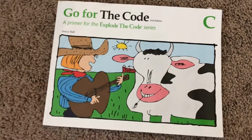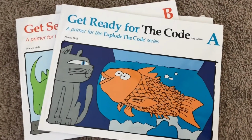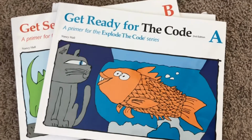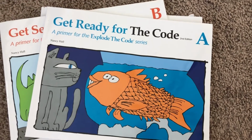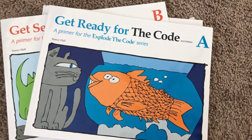Okay, so I wanted to show you guys. I wanted to go through and show these because I've been thinking lately about Lily Bell's now reading. And when I say reading, I mean she has a lot of sight words now, and she can read CVC words like cat or bat or can or Sam.